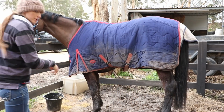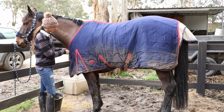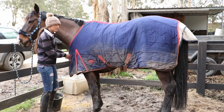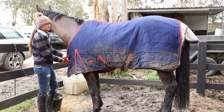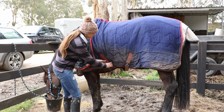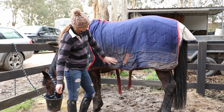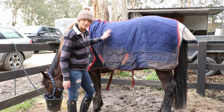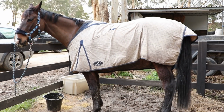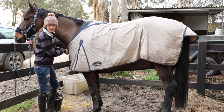Now we have numero two rug. This is also a Euro Hunter, and funnily enough, they all are, because they're the cheapest rugs I can find, basically. And he likes to kill them. And this is a snuggly stable rug. Not that it's used for the stable. I also like this detailing and ombre effect he's given it. I don't know how much fill any of these are, because I just put what seems to make them comfortable.